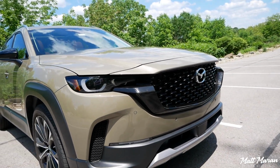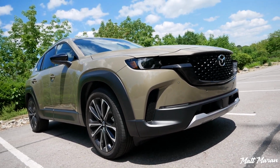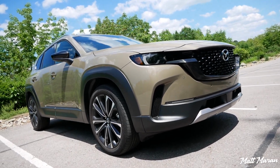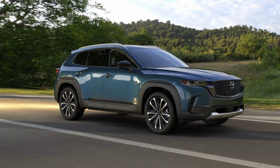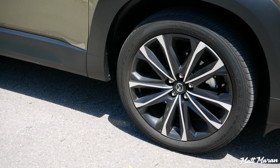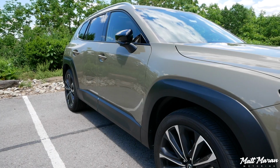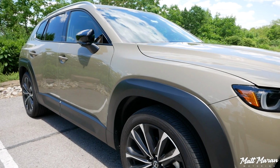Also, I have to mention that this car does come in this brand new desert sand color, which might be not to everyone's taste. I'm personally not a huge fan of it, but you can still get these in the beautiful signature soul red color that Mazda offers, and many other beautiful colors as well. But anyway, coming down to the sides here, you have 20-inch wheels here on these upper turbo trims and also on the top trims of the non-turbo version. I think they're really nice to fill out these wheel wells, and the body cladding also is fairly restrained, so I think it also looks pretty good.